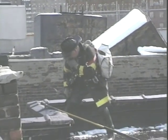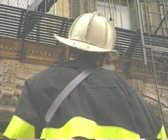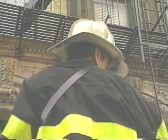Ladder 120 roof to the 3-4 battalion. 3-4, Kay. We have fire blowing out the rear 3 windows on the top floor, Kay. 3-4, 10-4. A good tip when describing roof conditions is to use the terms front and rear, side 2 and side 4 when you're describing the fire building. The word exposure should only be used in reference to adjoining buildings.